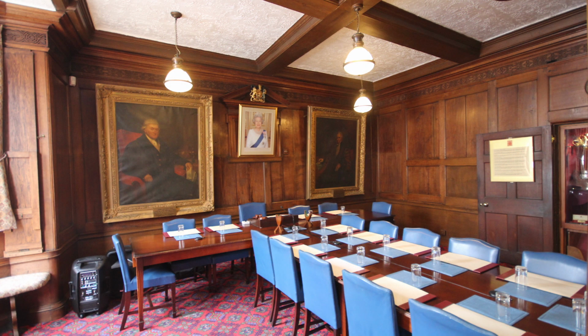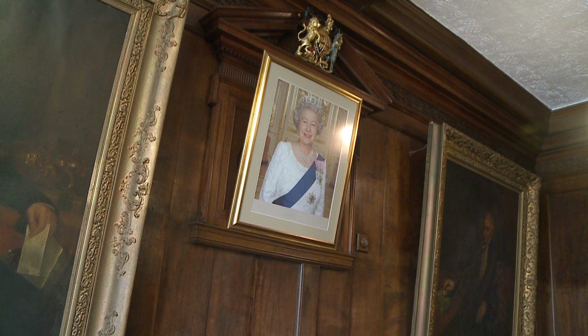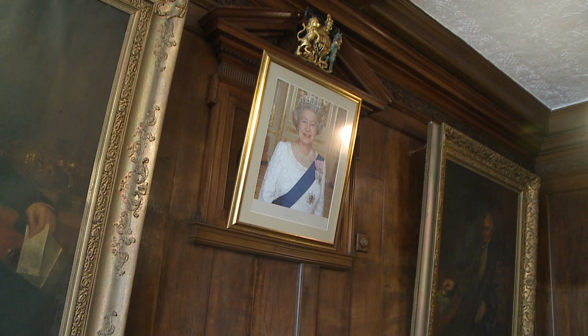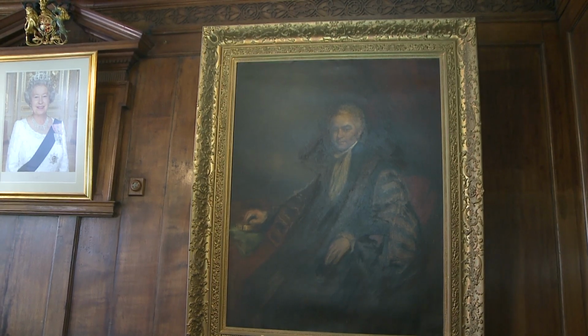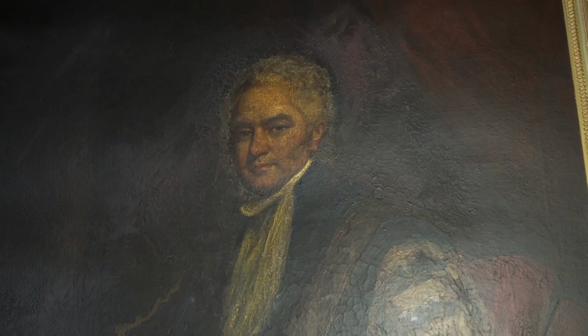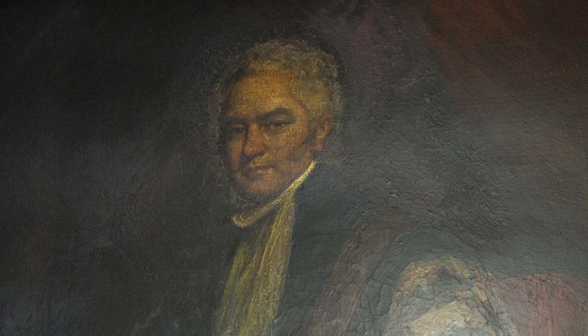As you can see, there are a number of portraits around the room. One of the most significant is that of Her Majesty, marking her visit here in 2004. To the right of her you will find Nicholas Vansittart, later to become Lord Bexley. He was Member of Parliament for Harwich and later became the Chancellor of the Exchequer.